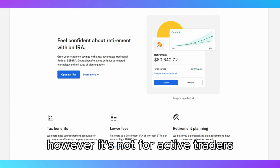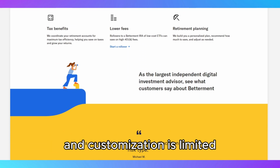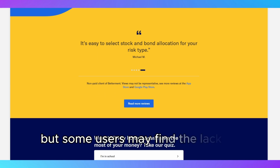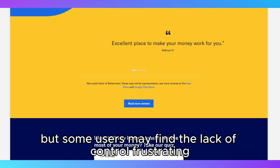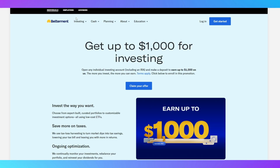However, it's not for active traders. There's no individual stock picking, and customization is limited. The mobile app and web platform are user-friendly, but some users may find the lack of control frustrating if they prefer a DIY investing approach.